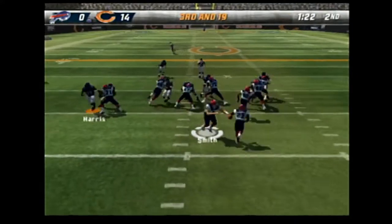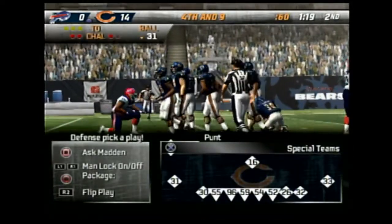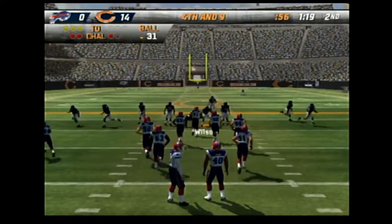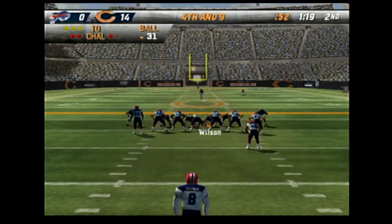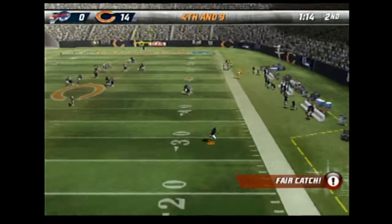The Bears come out in a dime package. Tucks it away. Brown is there on the stop at the 31-yard line. The third down run comes up short, so we should see a punt here. Nothing happening on that drive, and they'll punt it away. He signals for a fair catch.